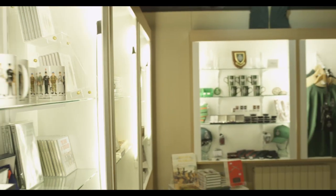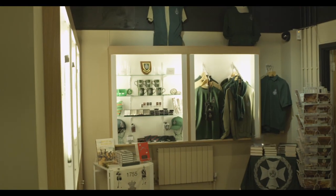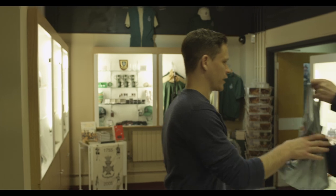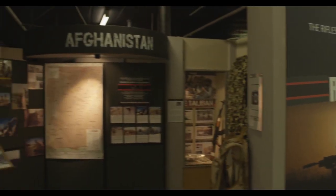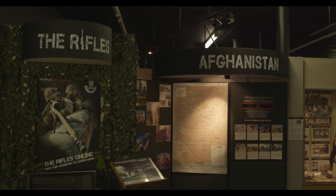And on your way out, remember to stop in the gift shop to purchase a souvenir of your visit. There's also the opportunity to catch up with the modern day Rifles deployments since 2007 in Iraq and Afghanistan.